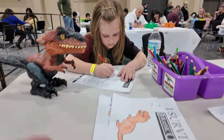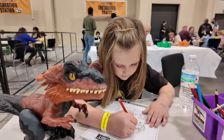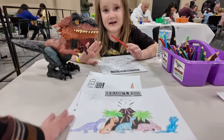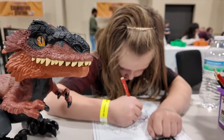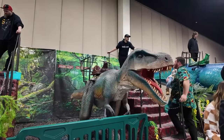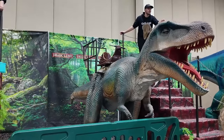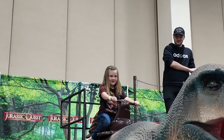Alice is enjoying coloring some pictures. So nice, we've got some dinosaur pictures here. Coloring is like my thing. I love to color. Oh yeah. We love art in this family, right? Definitely. Here Alice goes to ride a dinosaur. Look, Alice is going to ride the dinosaur. Woohoo! Alice!